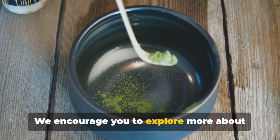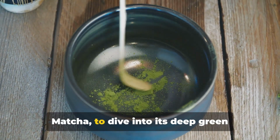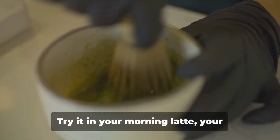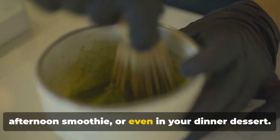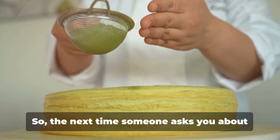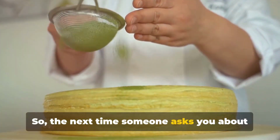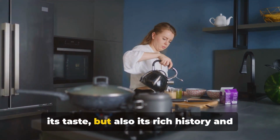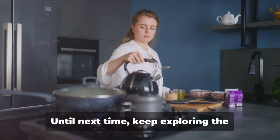We encourage you to explore more about matcha, to dive into its deep green depths, and to bring it into your own kitchen. Try it in your morning latte, your afternoon smoothie, or even in your dinner dessert. The possibilities are as endless as they are delicious. So the next time someone asks you about matcha, you'll be able to share not just its taste, but also its rich history and health benefits.